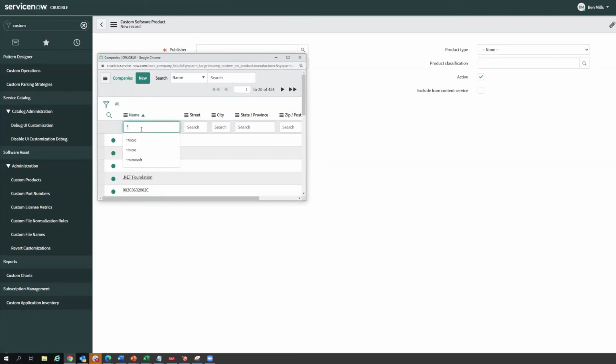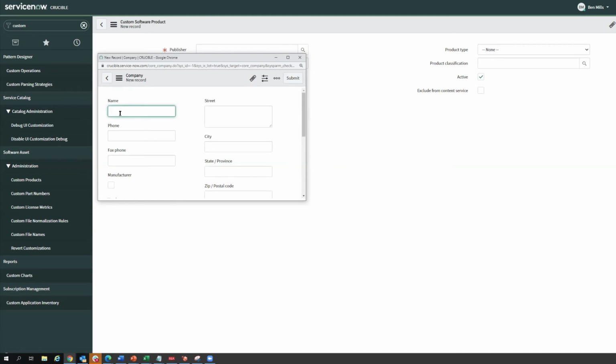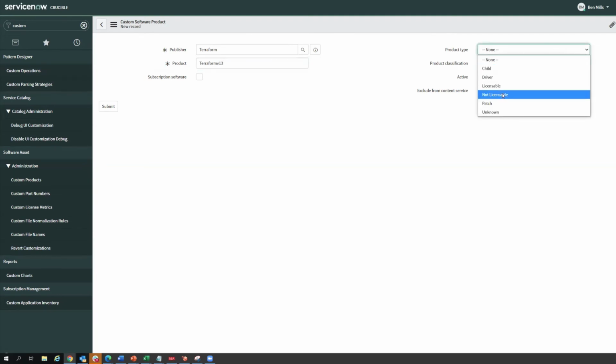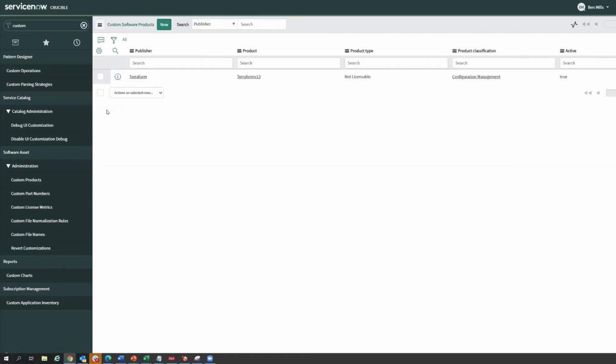We'll check whether the Terraform publisher exists. Nope. So we're going to create a new company. We're going to name that Terraform, and we're going to submit. Then we're going to call this Terraform version 13 as the product. This is going to be a not licensable product. We are going to treat this as an in-house built application, and we are going to say that this is going to be used for configuration management purposes. And we're going to submit.